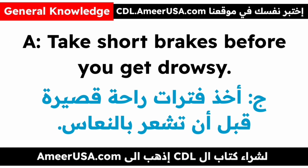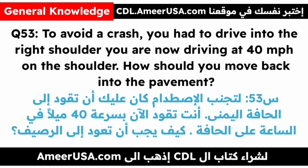The answer, take short breaks before you get drowsy. Question number 53. To avoid a crash, you had to drive into the right shoulder. You are now driving at 40 miles per hour on the shoulder. How should you move back onto the pavement?